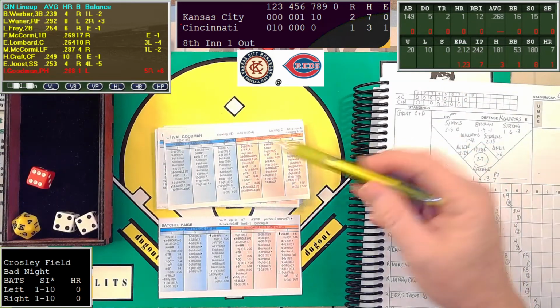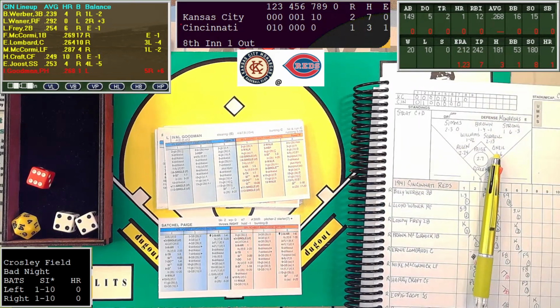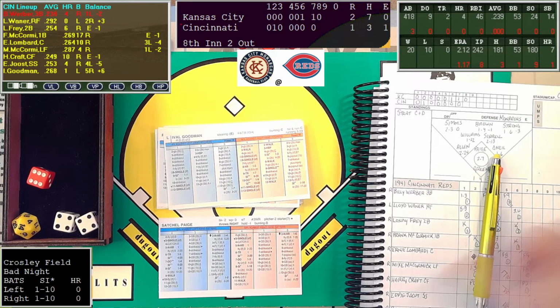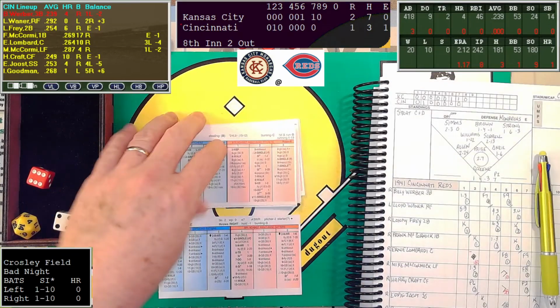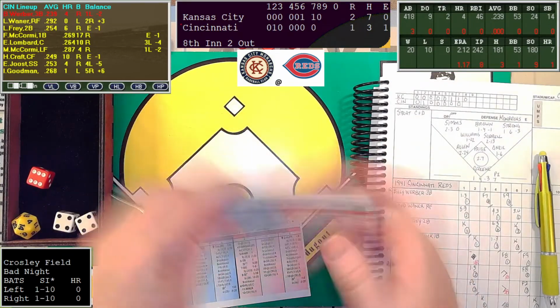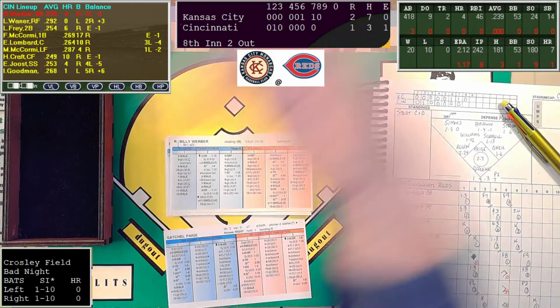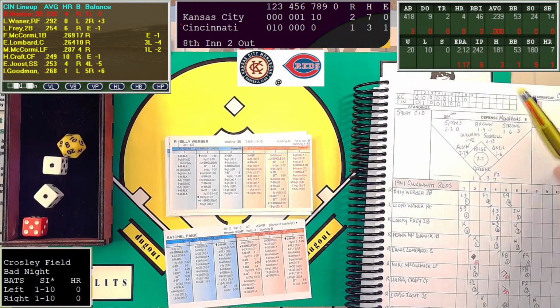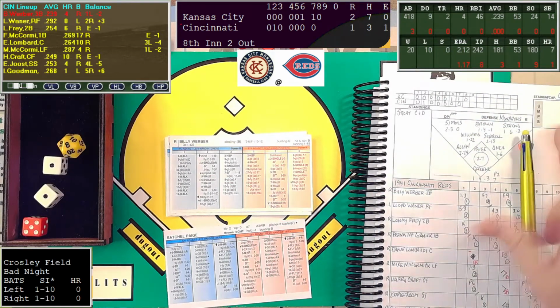That's a 6-8 versus a lefty, and he proceeds to be struck out by Satchel Paige. So Paige is determined to get this win. So Goodman will go back to the bench dejected. And so it's Billy Werber with 2 out, nobody on. He is 0 for 3 tonight. He gets a 5-2. That's a ground ball to second base X. Sorrell is a 2-13.